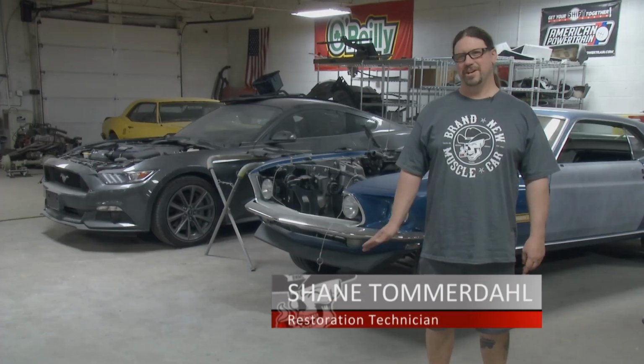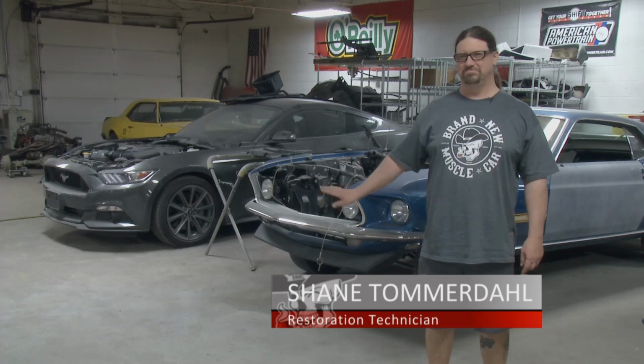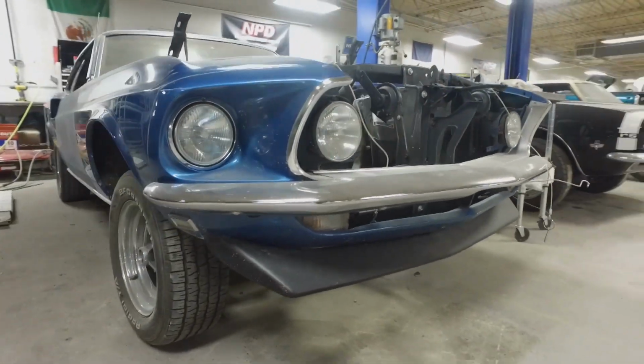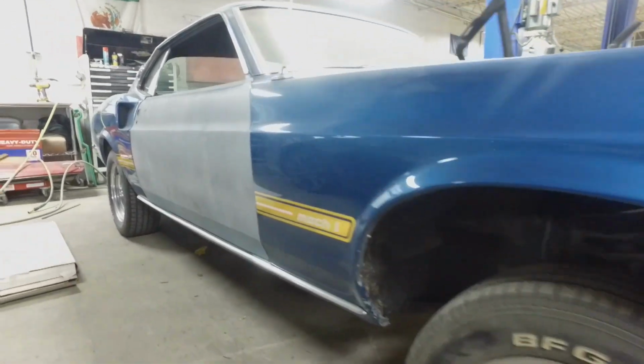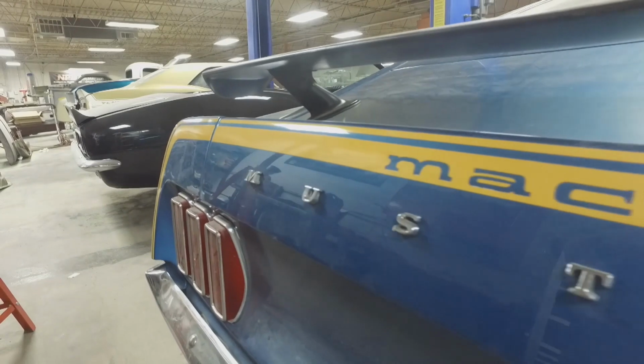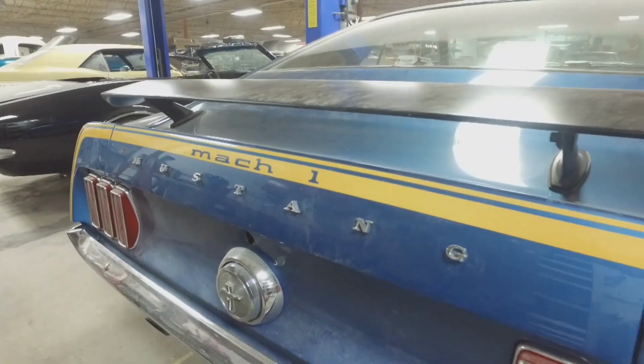It hurts cannibalizing the old Cobra Jet. The new car, scrap it. Personally, I wouldn't take apart a numbers matching car like this, but it's the customer's car, the customer's money. He insisted on doing it. So at our shop, you get what you want. It's your car, your money. We're happy to do it.